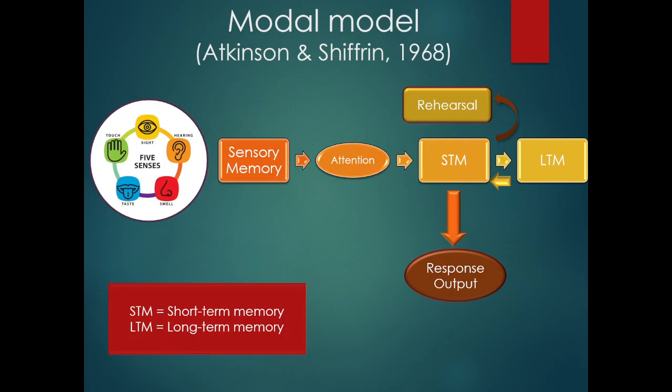Now, the way that this is analogous to old-fashioned computers is you could think about the sensory memory being like you typing on a keyboard in sort of more modern computers. Older computers, maybe it was putting one of those IBM punch cards into it that contained the coding that was necessary to get the computer doing what it was going to do.